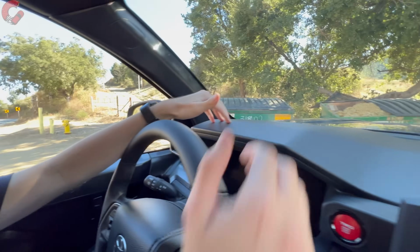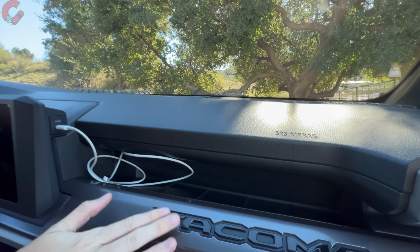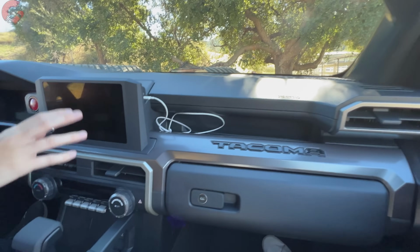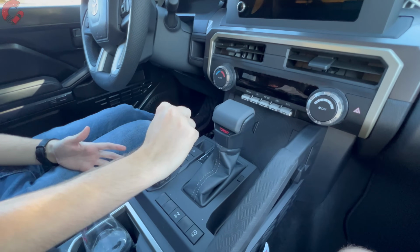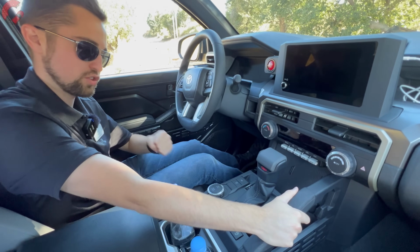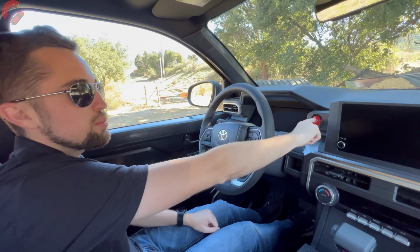When we go to the upper dash, it is going to be hard touch. This part has a good texture. We have silver trim running through here and Tacoma branding on the TRD PreRunner. And then coming down to this part, you got the TRD branding again on the shifter, and that handlebar is going to be on pretty much every trim level as well. Let's go ahead and fire it up with our red push button start.